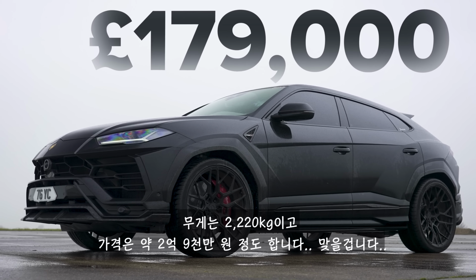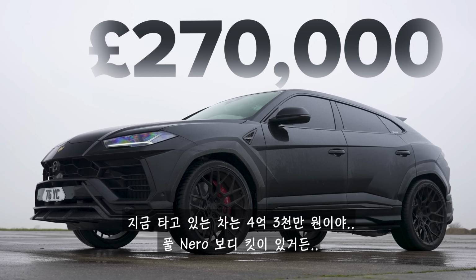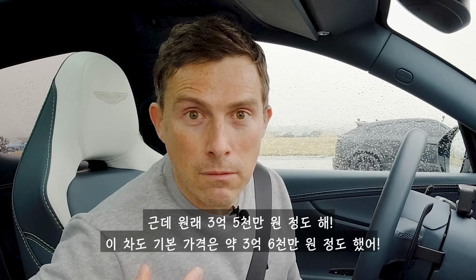£179,000. I think it's 179. How much was that car, Yanni? I'm saying it starts from 179. How much did you pay for it? This one here's 270 because it's got the full Nero body kit. But normally they're around 220. This one's about 220, 222.